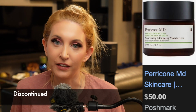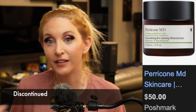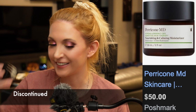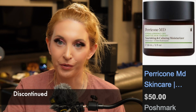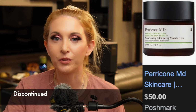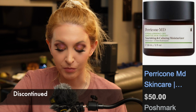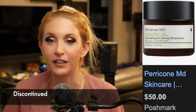Every product that I received smelled like it went bad. So what I think happened is they had a bunch of inventory and they needed to get rid of it. Rather than throw it away, they sold it for $25, and I'm just done with Perricone MD. I've never been impressed with anything I've ever tried from them, and this was sort of the last straw.